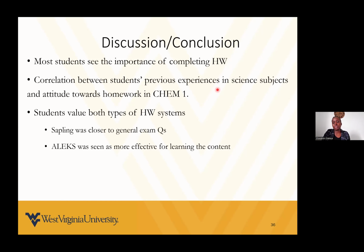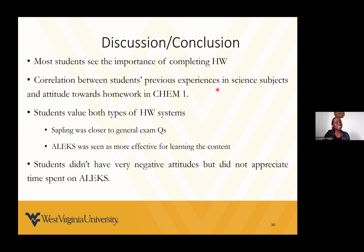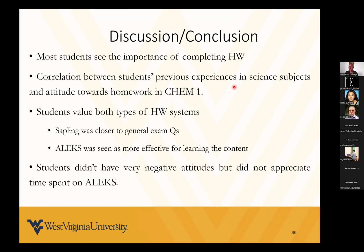But more students were saying, hey, ALEKS is actually more effective for learning the content. And I would argue it's because of those knowledge checks, because of those repetitive things that students are able to do. Students did not have negative attitudes towards ALEKS, but they did not like the amount of time spent on ALEKS. So now when I talk to people about ALEKS, I say you need to set it up for your students. Say, hey, this is why this is important. If you're able to communicate to the students why this is important, they see that and they're not going to just say, I hate this.